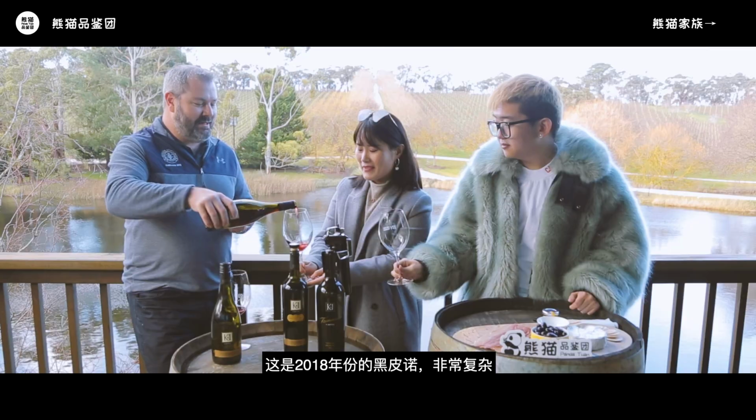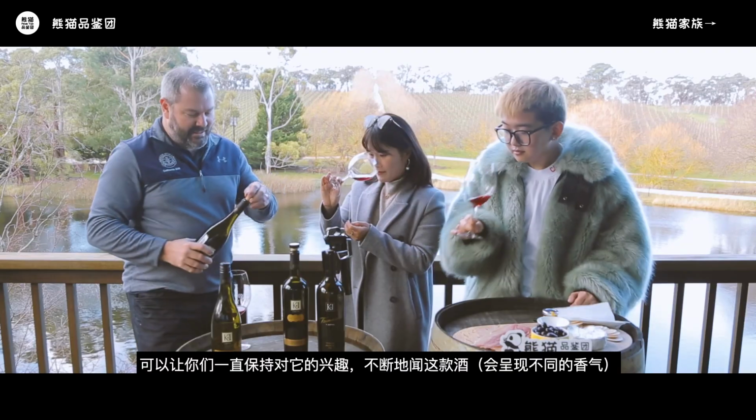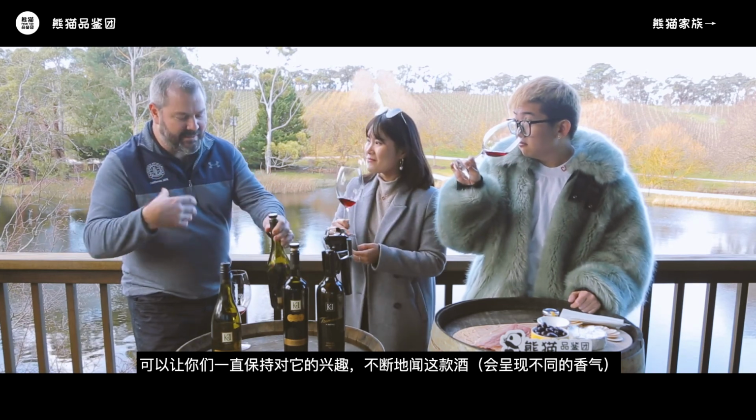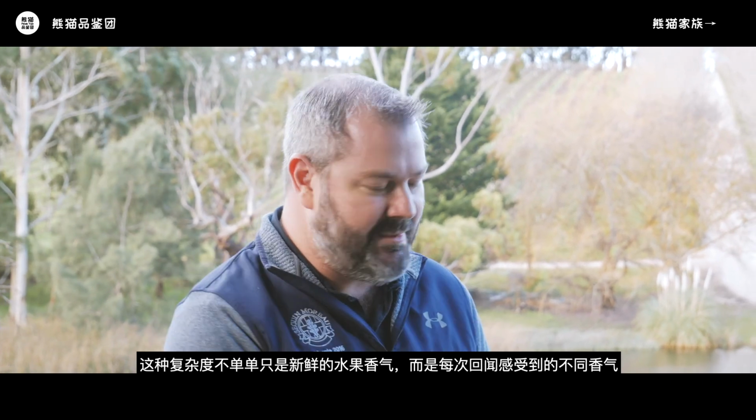Okay, let's move on to the second one. I'll give you a look at this one. This is the 2018 Pinot Noir. So again, looking for complexity, to keep you interested in going back to the glass and smelling. And you'll find this with both Chardonnay and Pinot. They draw you back to the glass to have another look because you see something different. Every time you look, you see something different. And that's the idea of complexity. It's not just a simple fruit spectrum and then you drink. It's enjoyment, and you keep smelling something slightly different every time you see it.